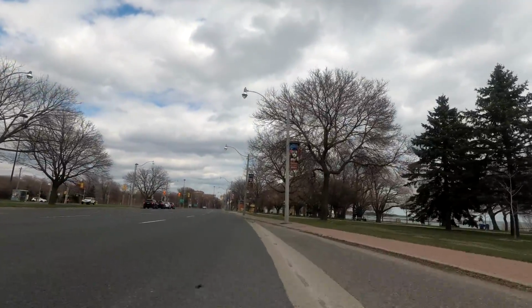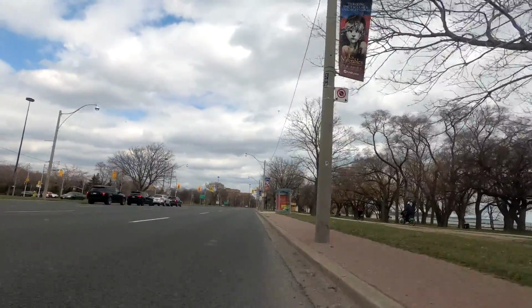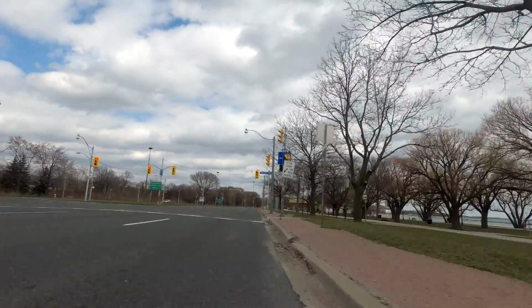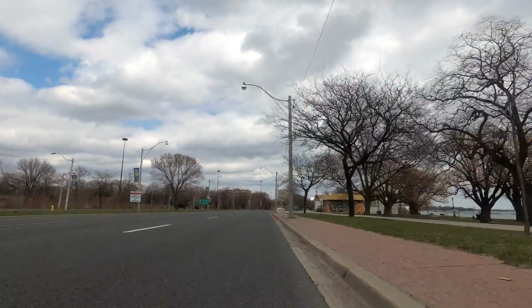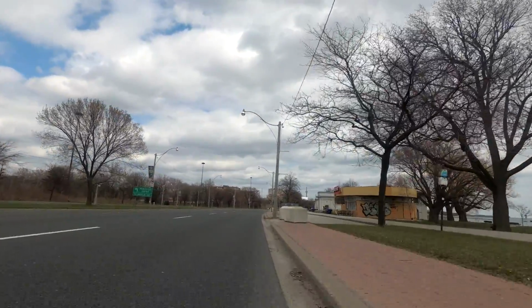This next intersection is Colborne Lodge Drive, which if you were to turn left there, you would be going in the north direction, crossing underneath the Gardiner Expressway, and then you'd be in High Park, essentially. Or High Park begins on the other side, up that way.